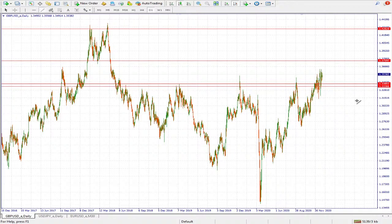So as it is now, we want to see a pullback to 1.3380, 1.33366. We want to see price pull back to this point so that we can pick a buy from that point, expecting price to continue up, and then a retracement before we can continue to the upper side. So this is what may happen if the price pulls back to this point. Then this will be a good place to look for a buy from.